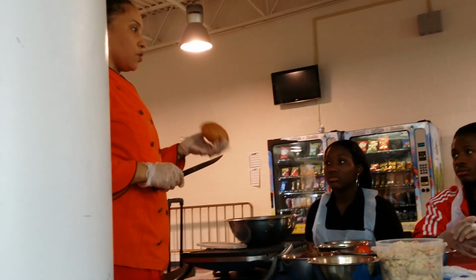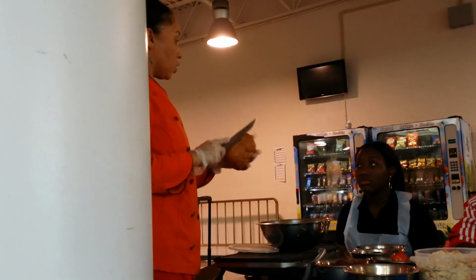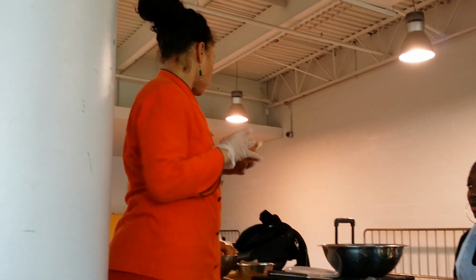I wonder how many people are using a white roll or refined flour roll. This is whole grain, and this is also baked here in Philadelphia too. So we're getting some good stuff, and the price difference is usually not that much different than buying a bag of bread at the grocery store. So this is what we're going to use for our sandwiches.